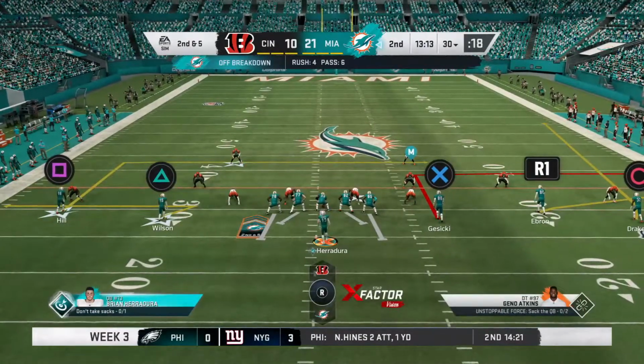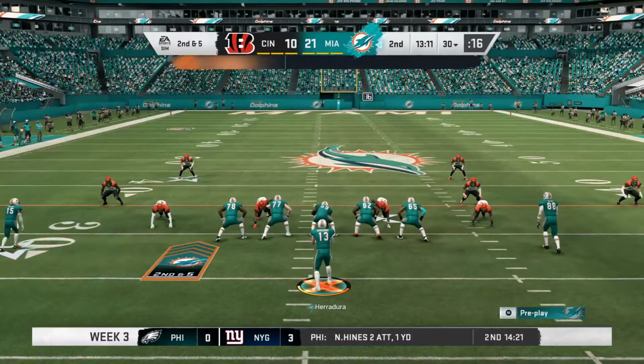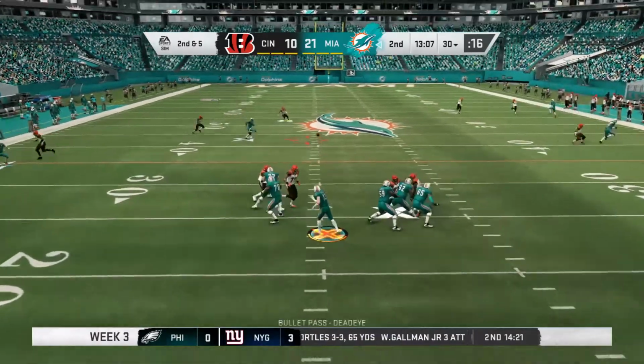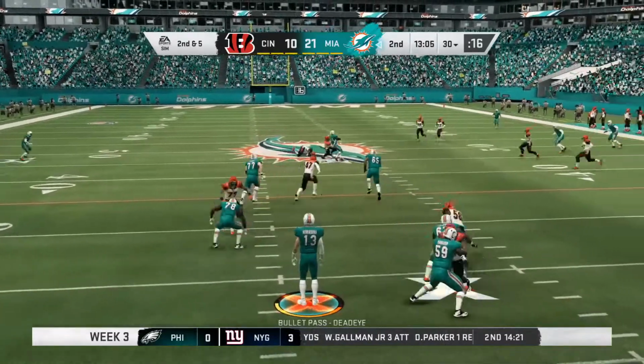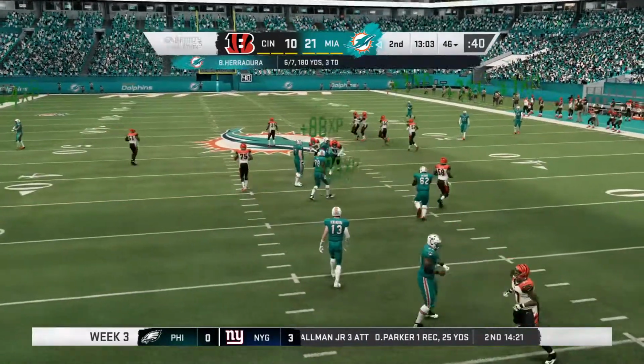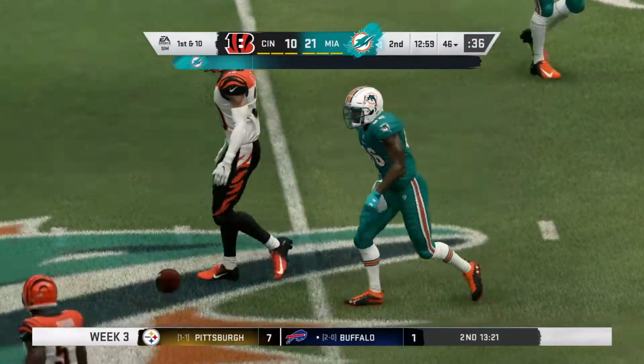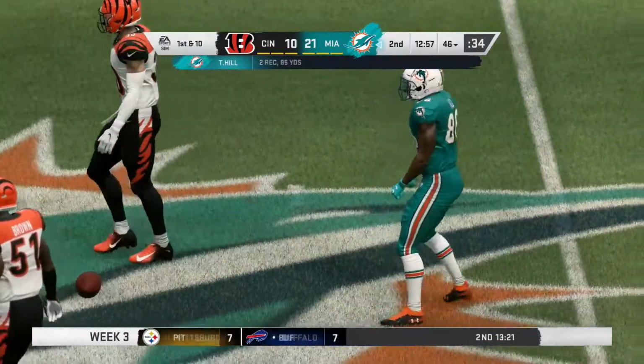Hey, watch the slant. 2nd and 5. Gets this one to Hill, and he slips up past the 45 before being tackled. It'll be a pickup of 16 and a Dolphin 1st down.